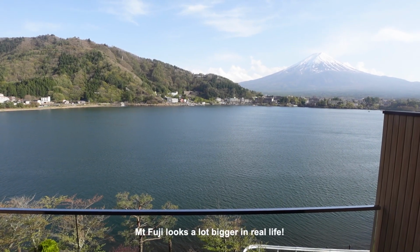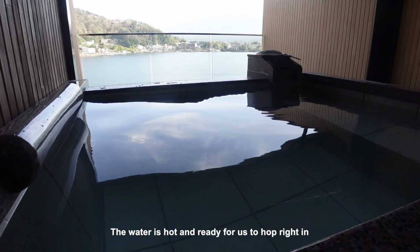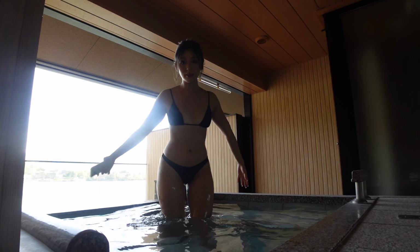Now the first thing we're gonna do is unpack some of our stuff. We're only here for one night, so I wanna make the most out of the entire hotel. I wanna use the onsen first thing. So I'm gonna have a shower and then hop straight in. Gonna enjoy this now. See you guys in a bit.